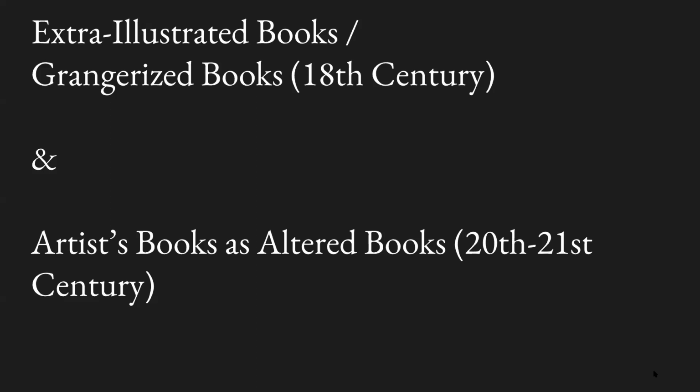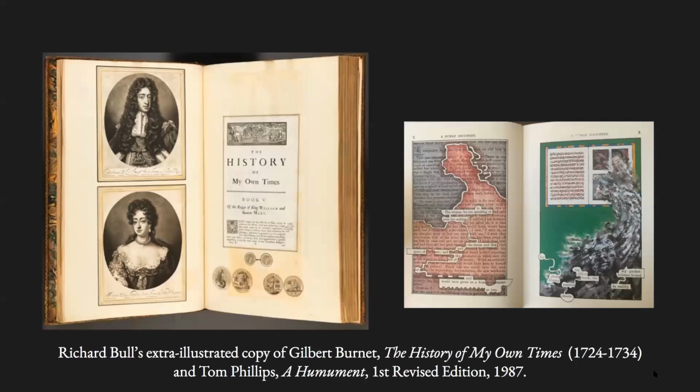And I'll be comparing the 18th century extra illustrated book with artist books. And when I'm talking about artist books, I'm referring to a particular type of artist book that's known as the altered book from the 20th and 21st century. So why am I bringing these two book forms together from widely different historical origins? Well, they're both types of books that create new books and meaning in physically altering what's already been formed and made.